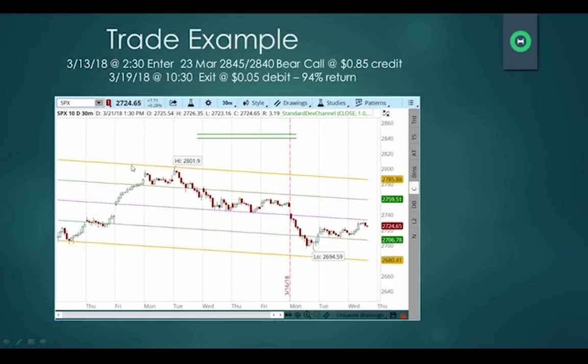The beauty of this is 95% of all prices will be contained within that channel. Now, occasionally you're going to get outliers. The stock market doesn't know from statistics. However, if you think of this purple line as being a magnet, and the further away it goes, the harder it pulls it back, and sometimes it overshoots, and then it pulls it back. This is the mean. And the SPX always reverts back to the mean.